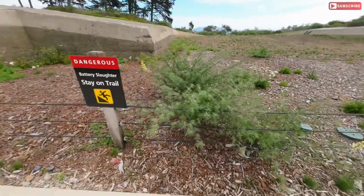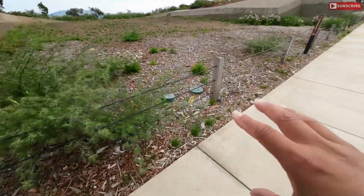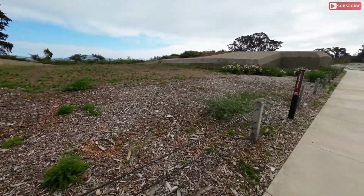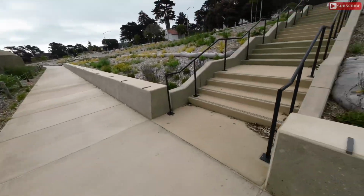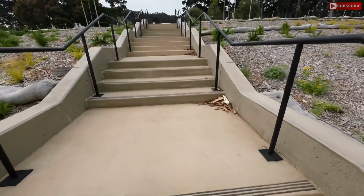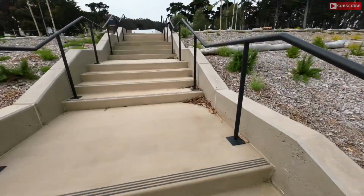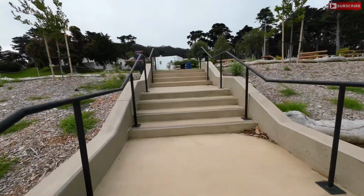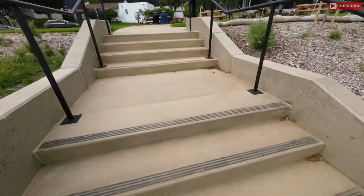And it does say stay on trail. So that means this little black divider right here, don't cross over. A lot of men and women had a hard time putting this together for you guys to cross over, but we're gonna walk back up the stairs right here. People are already littering. There's two big garbage cans right there, one for recycling, one for just regular garbage, and there's garbage sitting everywhere.